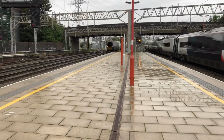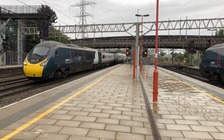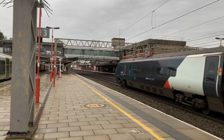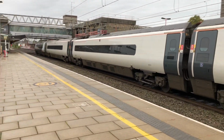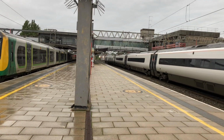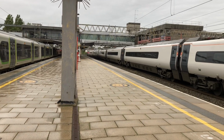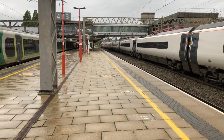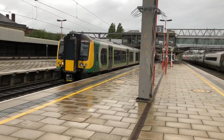Got the Avanti West Coast show coming on now. Yeah, 390 118 on this one. Again, coming in slowly, signal's red. Looks like she is going to be waiting. I thought this London Northwestern Railway train was going to go, and they're not quite yet. Signal is only yellow actually, so hence why this London Northwestern Railway train hasn't left yet.